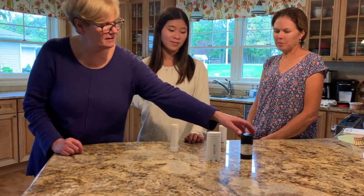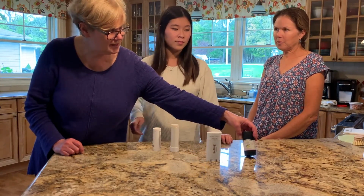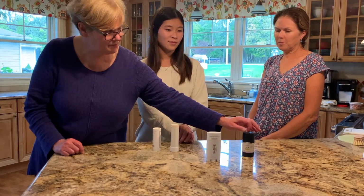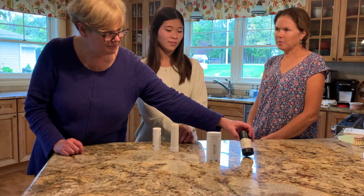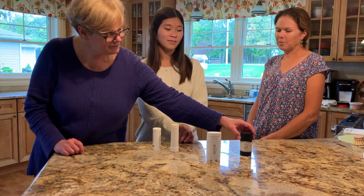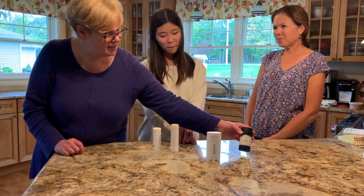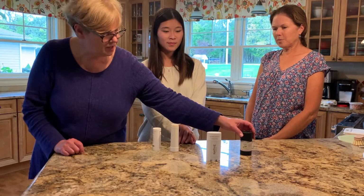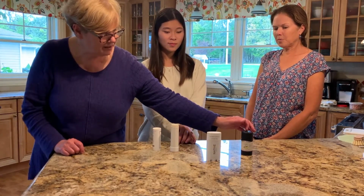This is another natural deodorant. It's by a company called Each and Every. This packaging, believe it or not, is plant-based, so it's totally biodegradable. They have quite a number of different fragrances as well. And again, at the end, we'll give you information about how to reach out and get some of these products, either online or where they might be purchased. But this is a great product.